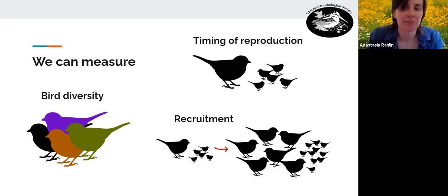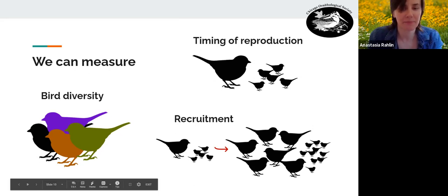And birds will go into breeding condition, meaning they'll develop brood patches when incubating eggs and nestlings, which we can measure with the bird in the hand. And we can track how the timing of reproduction varies from year to year. We can also measure recruitment, which is when an adult produces chicks and those chicks return to the same location to breed the following year. Recruitment measures the number of new birds recruited to breed where we're banding. And it tells us something about how well that habitat is doing at supporting these birds.